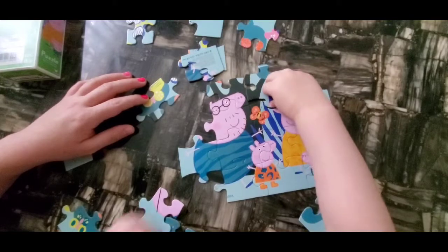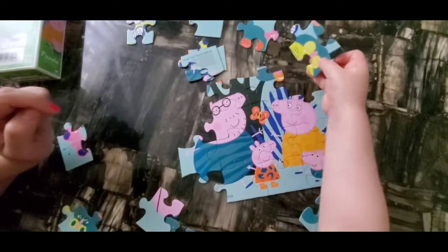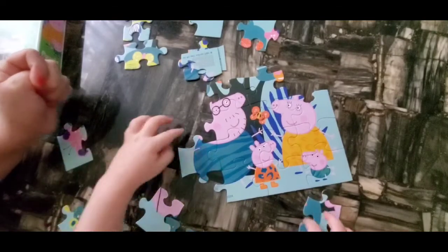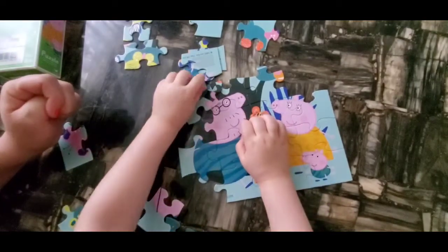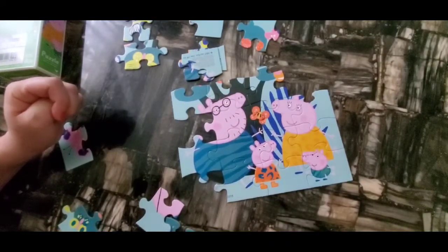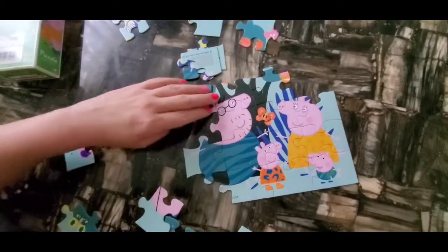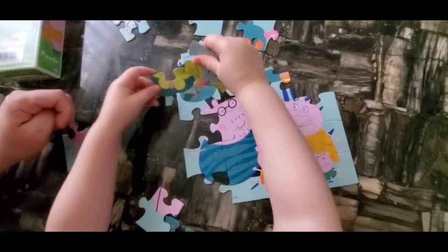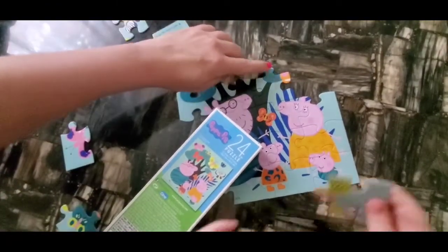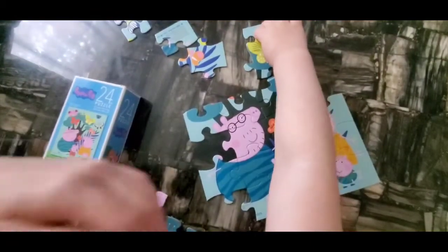Good job. That's right. And where is Daddy Pig? There's a piece for Daddy Pig. There are two pieces missing from Daddy Pig. Oh, there are Daddy's big ears. Yes, try. And we still need part of his face. Yes, the butterfly does have the face. Good job. Put the butterfly. Okay, this big butterfly is right here. She should be right here. Okay. Sorry. No, it's okay.